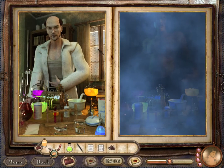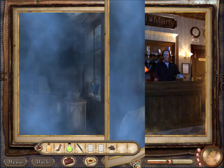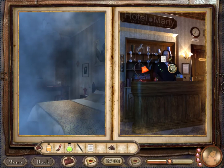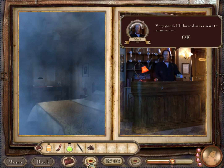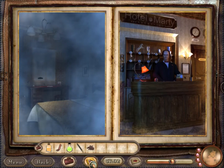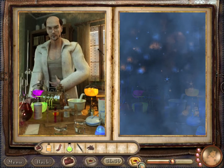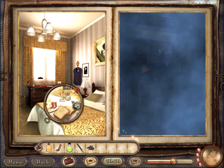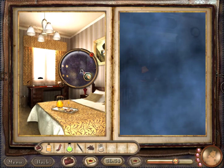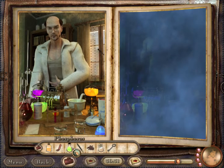Gonna switch to Hyde time again. We're gonna ask for laundry. And for dinner. Switch back to Jekyll. Go to his room, we get the dinner, which has the salt, which we need for the recipe. And we have the key for the treasure chest there.